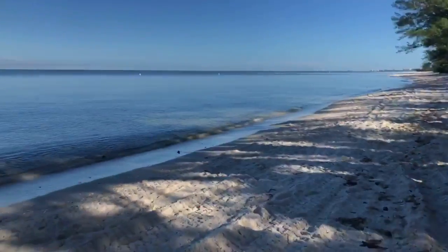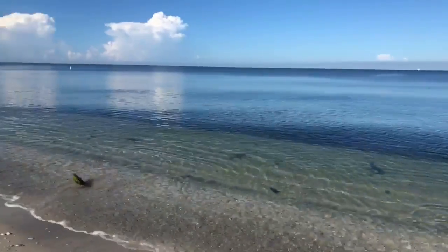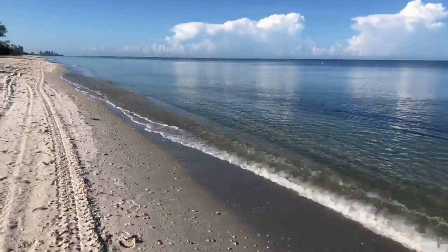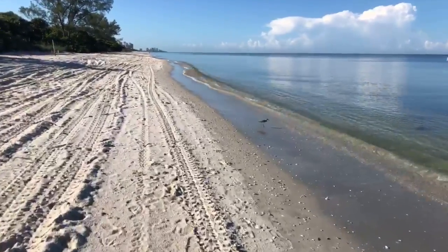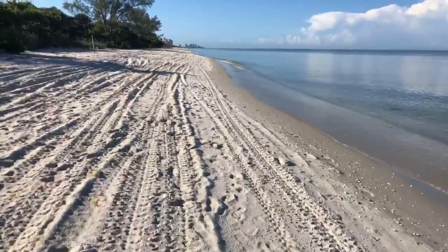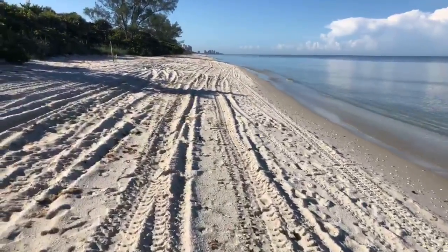Oh, such a sad sight. That was one of the turtle nests that the raccoons destroyed. So what the rangers do is they always keep track of how many eggs were laid and how many actually hatched. After hatching, they'll go in and count the eggs that hatched and the ones that didn't. They keep pretty good records on all that. Now they have the sad chore of counting how many eggs were in that nest that the raccoons just destroyed.